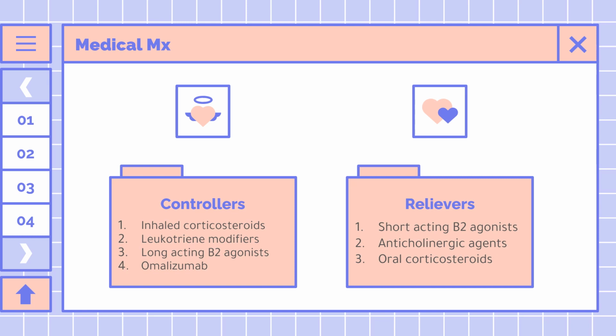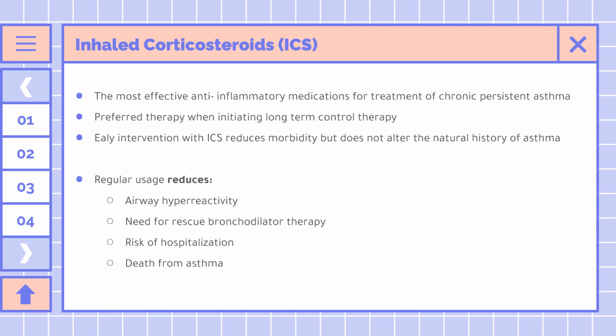So, what is a controller? A controller controls the asthma. A reliever aborts the acute exacerbation. So both are important to know about. Let's start off with inhaled corticosteroids.